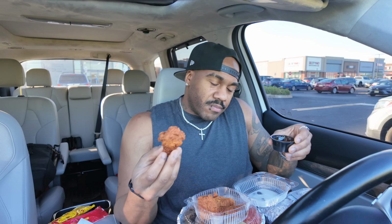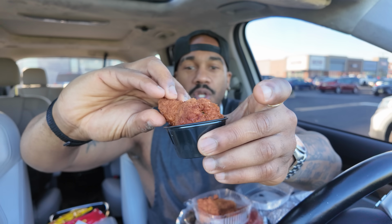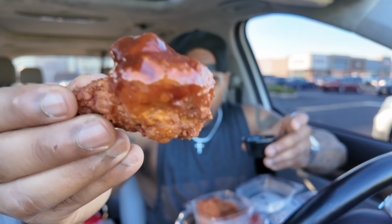I'm not looking forward to this. I didn't know which was which, but I believe this is their smoky barbecue sauce. We're just going to dip them instead of just trying to toss them. I thought they would toss them, but they didn't. So this is their smoky barbecue sauce on their wings.